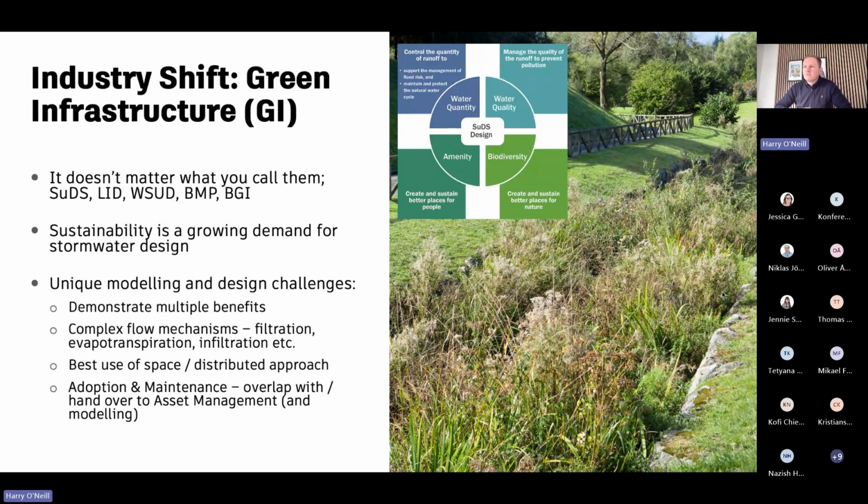And I've mentioned it a few times. We're seeing a real industry shift to operating under more green infrastructure and putting these elements into our designs. That doesn't mean there isn't a place for traditional grey pipe and manhole infrastructure within our designs, but as we see more of these biodiversity and water quality and quantity management requirements, that's becoming a real focus for a lot of the schemes we see across Europe, and InfoDrainage allows our customers to do that.